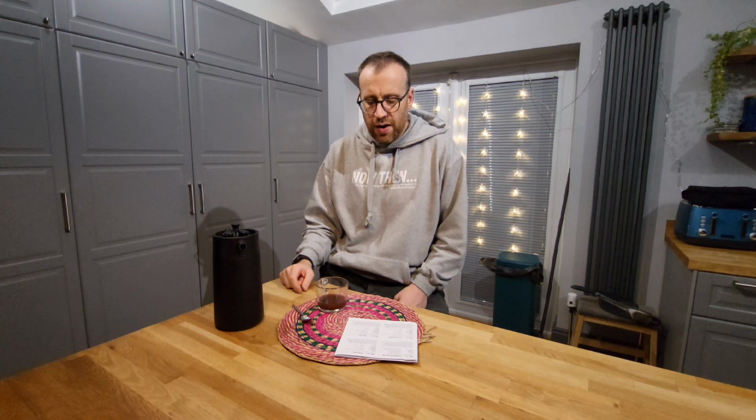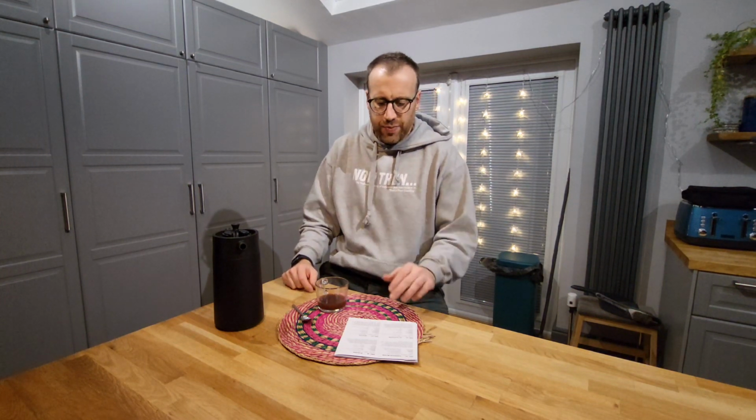It's nice. There's the high acidity, which is quite strong actually. But I'm getting a berry flavour. Maybe more plummy than anything. It's nice though, it is nice.